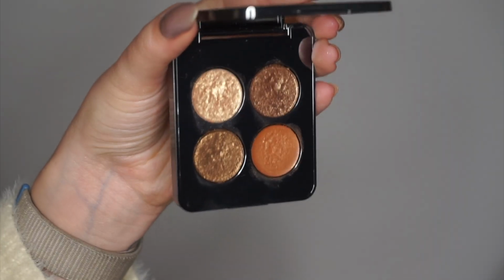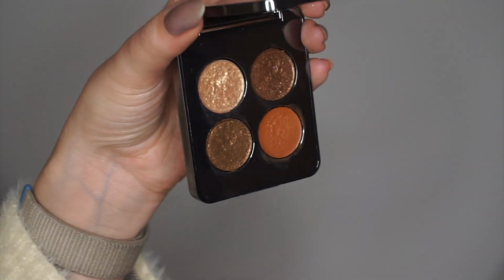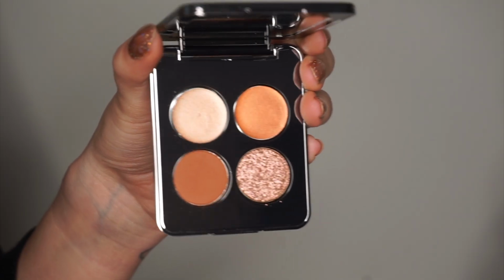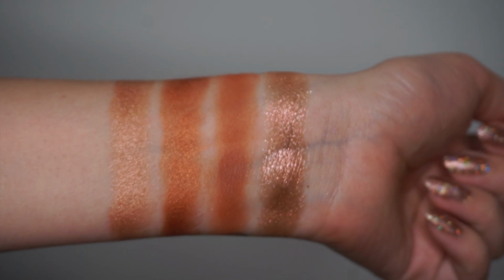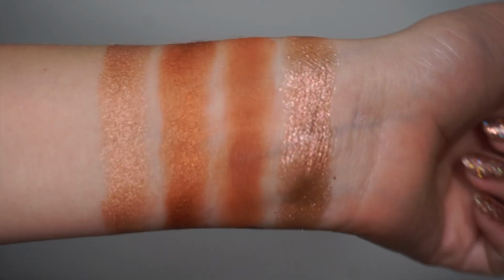Then the last two palettes I'm going to talk about together because they're very similar, and those are my Rowan quads. So we have the 75-degree quad, which is the one I had first. It looks like this, which has four kind of creamy, special shades. Beautiful color story. And then we have the Eyes on Me quad, which is one that I got in my advent calendar at the end of last year. So I got this one in December, and this one looks like this. It's more kind of rusty shades. It has a matte as well, but these are more rustier tones.